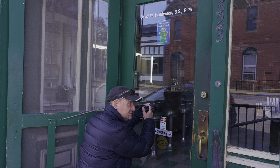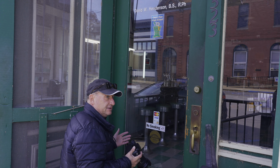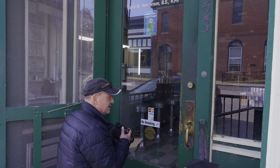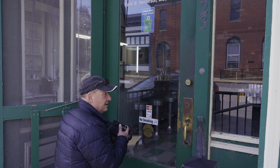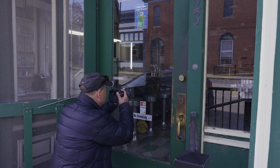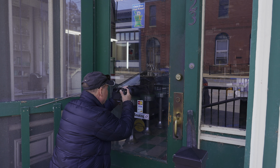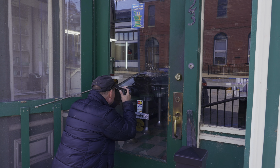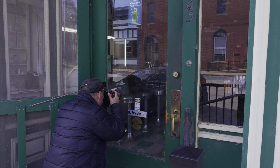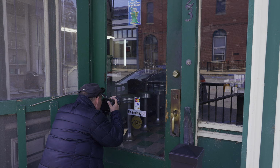Okay, I'm trying to get an inside photograph of this old diner set up. It's like a 50s diner. So shutter speed is pretty slow, around an 80th at 3200 ISO. So I'm going to stabilize the camera up against the glass. And that's it.